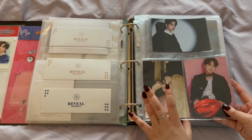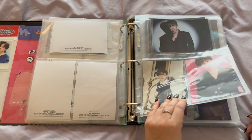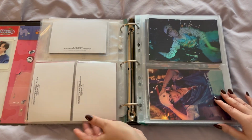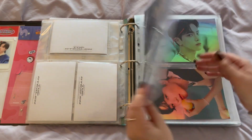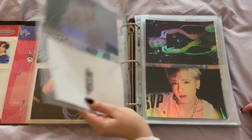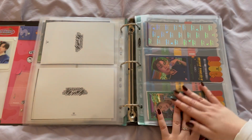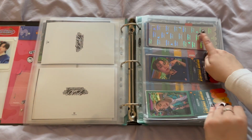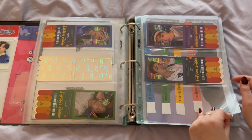And then, yeah, Stealer era, so Younghoon, Hyunjae, and Eric. And then Thrill Ride, so it's Younghoon and Hyunjae on each page, and then there's all of Eric's. And then here's the tickets. I do kind of want to finish OT11 for this, so yeah. I'm missing a few.